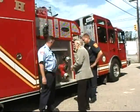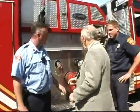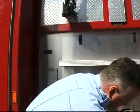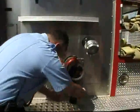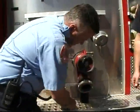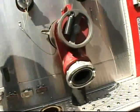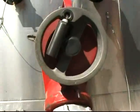Okay, and I'm talking now to Lieutenant Rennie. What you do is you have a 4-inch intake that you tie into a hydrant. You'll run the line up to here. The water's under pressure from the hydrant. So it'll come right to here. You can take this off. Probably get a little water out. Once the water comes in, you open up the valve, and that's how you get water into your truck. You get enough pressure? Yeah, usually.